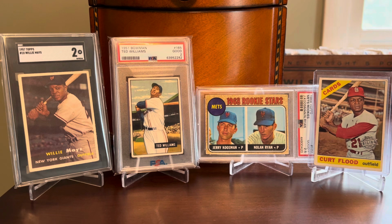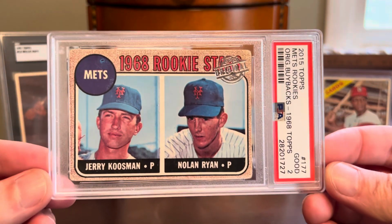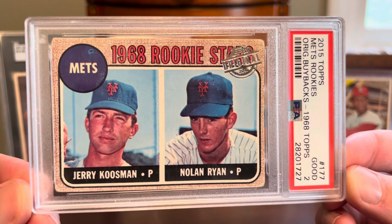I may not have sold it if it was as centered as this Willie Mays, for example, but it was very off-center top to bottom. And I knew it was a card that, graded a 6, would return a good amount of money. And as it turns out, that Ted Williams sale alone was enough money after fees to cover the big card that I wanted to go after. So I ended up winning this Nolan Ryan buyback at less than half of what I was prepared to pay for it. So here it is from the Topps 2015 original buyback program, the one and only, as far as I know, Nolan Ryan rookie card buyback.